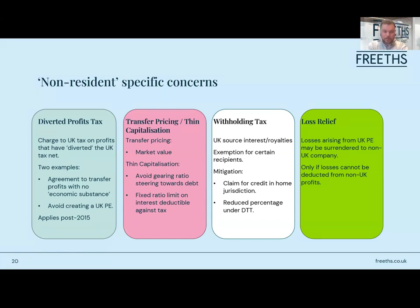So for those entities which have cross-border structures or cross-border operations, there are certain specific taxes which might apply, which those single jurisdiction entities might not have to worry about. So, for instance, the diverted profits tax, if there are agreements in place to transfer profits to an entity with no economic substance, or there are arrangements in place which avoid creating a UK permanent establishment, which if it were established would obviously create a UK taxation problem. The UK rules apply to see through these schemes or arrangements to the point where those profits that were diverted fall back into the UK tax net. But this only applies post 2015, so it's going to be relevant going forward, but less so in historic contexts, which is why you might have seen certain structures fall out of favour recently.